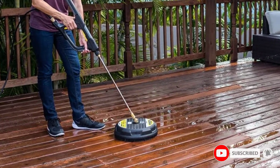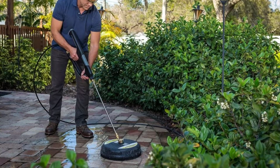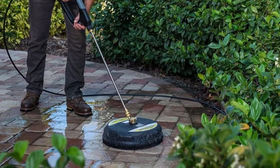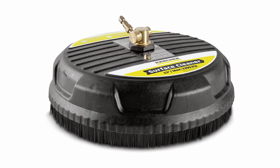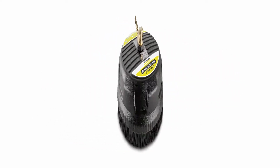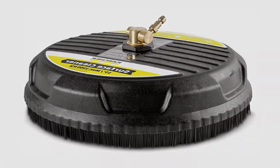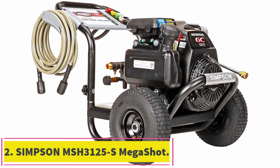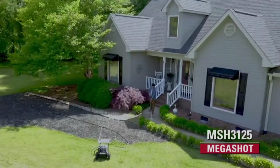And it is well matched with gas power washers of up to 3200 PSI with a 1/4 inches quick connect fitting. The product measures 15 x 15 x 6.7 inches, meaning that it comes in a compact size. It is able to remove stains by keeping the nozzles at a reasonable height that ensures they don't touch the surface. At number 2. Simpson MSH 3125S MegaShot Pressure Washer, 3200 PSI.